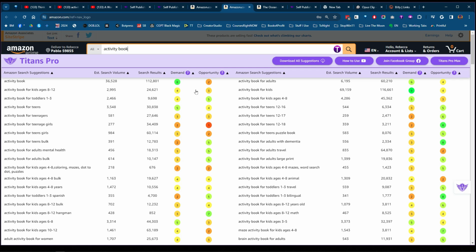As you move into your journey and you get more experienced, then you know that these numbers are not just to be taken at face value, and you need to do a deeper dive into all of these different sub niches. But look at all these sub niches I can go into. I can also download all these suggestions into an Excel spreadsheet, and it will give me these numbers with it, so I can sort this data as I'm making my books over time.